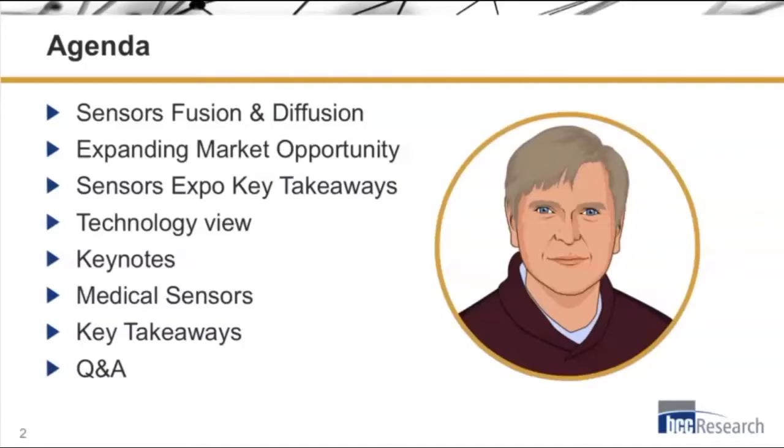We'll summarize the key takeaways from the Sensors Expo. Look at things from a technology view: what are some of the emerging and interesting technologies that we've seen in the sensor industry from the Expo? Look at some of the key messages from the keynote speakers that were present at the conference. Highlight a little bit about the key messages from the medical sensors aspect that was referenced. Close with some questions and answers.